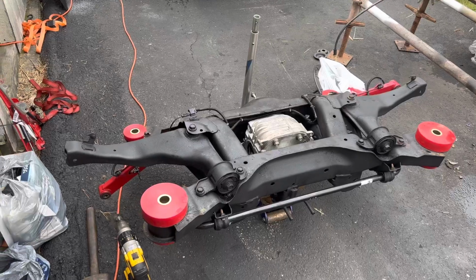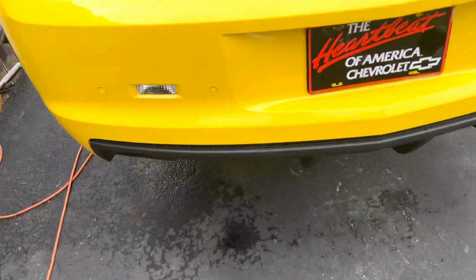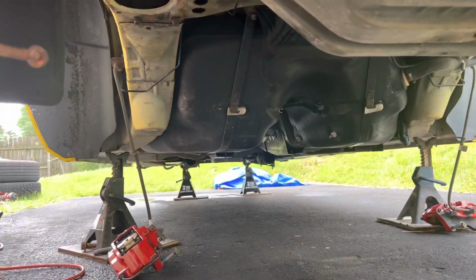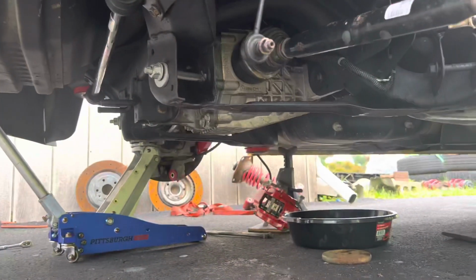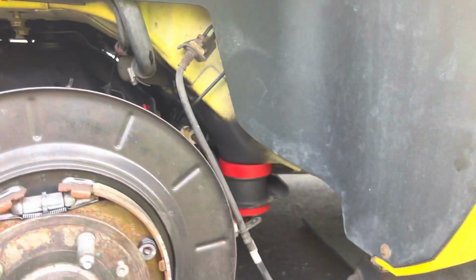Alright, we just got the rear differential reconnected back onto the subframe. Going to be spraying the underneath of this with an undercoat and then installing that. Alright, so we got the rear subframe reinstalled, diff fluids changed, cradle bushings all installed. Looking good.